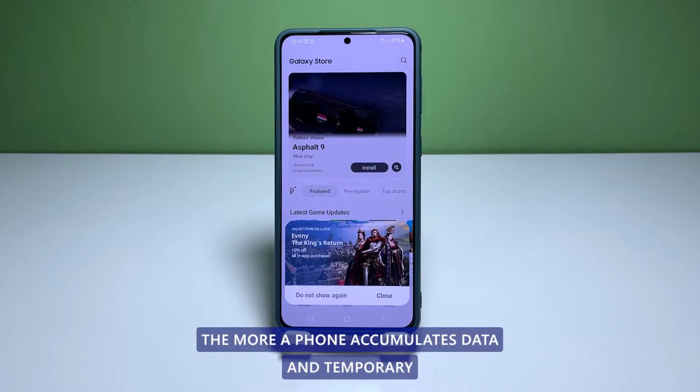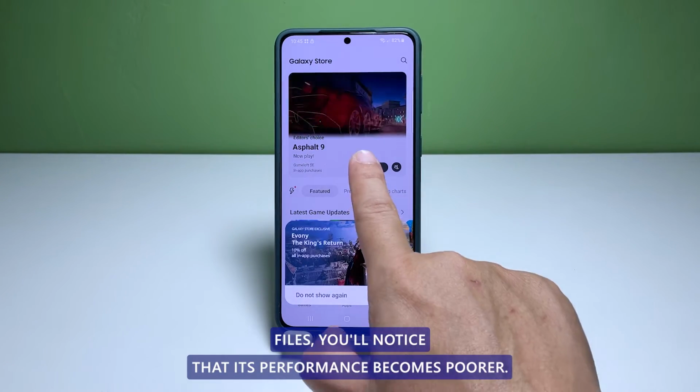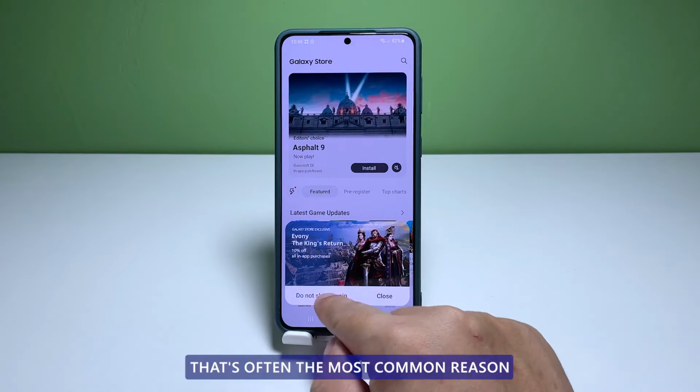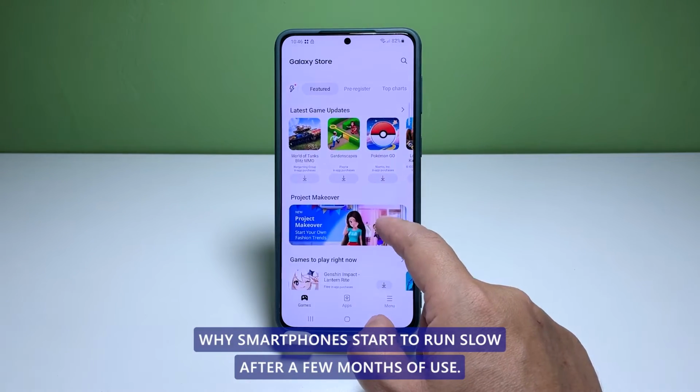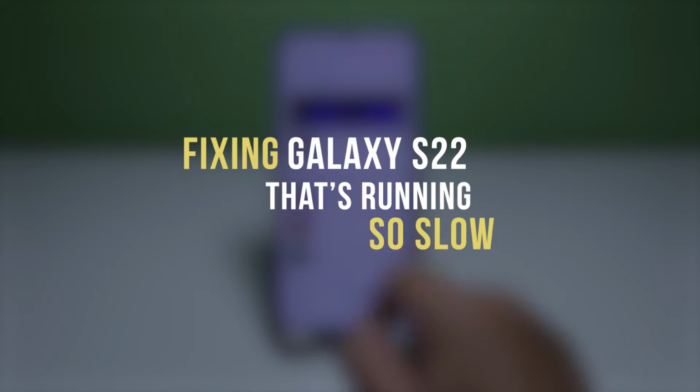The more a phone accumulates data and temporary files, you will notice that its performance becomes poorer. That's often the most common reason why smartphones start to run slow after a few months of use. In this video, we will show you how to fix a Galaxy S22 that's running slow.